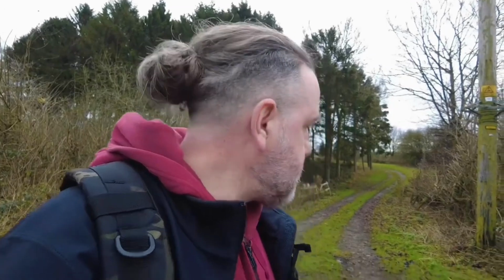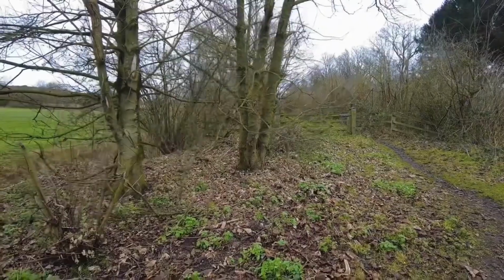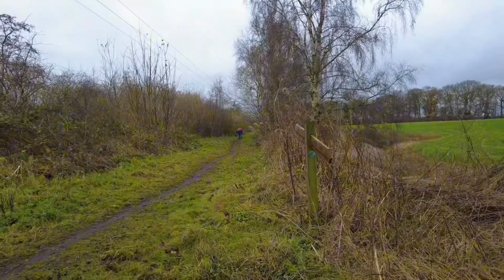Now we've come to a farmer's crossing. I'm not certain if this one was here when the railway was in use. We're still on the embankment and we're still alongside the River Foulness, which is about to take its original direction. I'll turn the camera around and I'll show you. So that way to Holme Moor, Foulness is down here, and that way is where we're going to Foggathorpe.